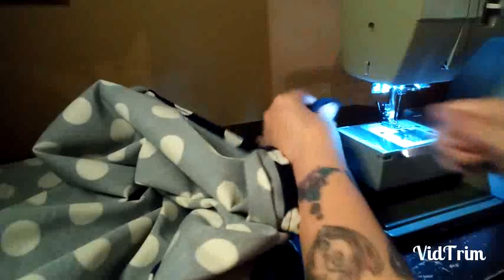Where's the thread? Oh, there it is. Just waiting for that to come across. Oh, thread. What? Yeah, you don't see that go across. Double check it. So we have that. I'll finish the other side. Then I just have sleeve holes and a collar.